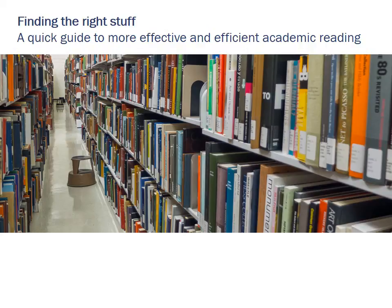As I say, these basic tips apply to all academic reading, even if it's not a journal article. If it's a book chapter, for example, you probably won't have an abstract, in which case the title's a starting point. And there's almost always headings and subheadings of one kind or another, and then you go directly to the conclusion.